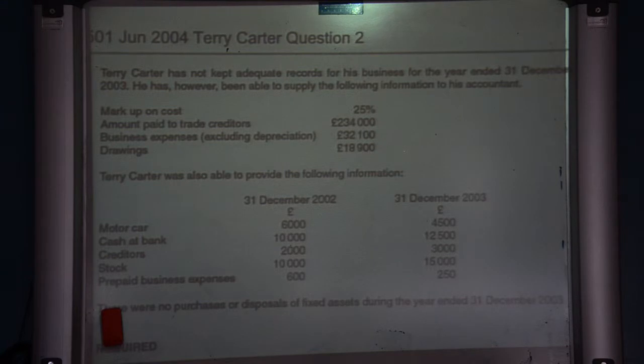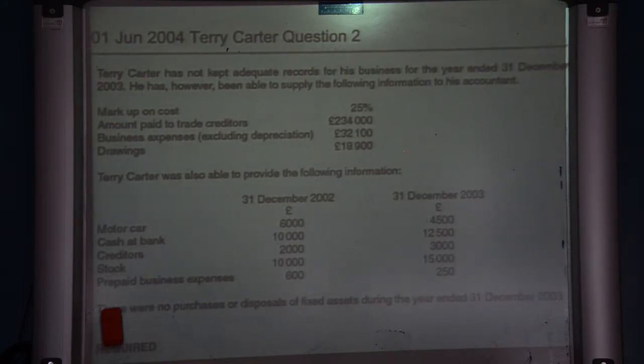Now, for those of you who want to work along with this question, I'm first of all going to read it. And when I read it, I'm really interested to find why they've told me the things they have. To start a puzzle, you must understand the pieces of the puzzle, and then you can pull it all together at the end.